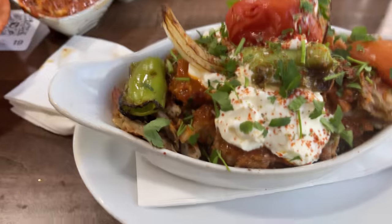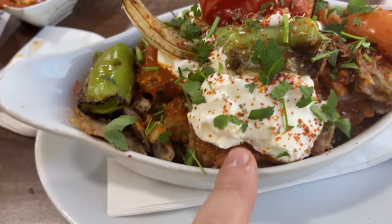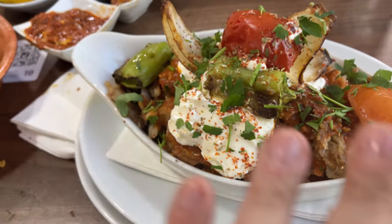What a start. I am sad to put this to a side. It's pretty heavy. So usually it's like lamb or a lamb doner, which this certainly is, under some croutons with some tomato sauce. And I think it's usually a goat butter, but this butter will do. I can't tell if it is or isn't, if I'm being frank, but this looks good. If this is half as good as the platter, I'll be very happy.